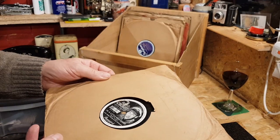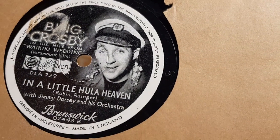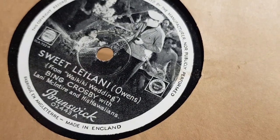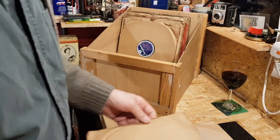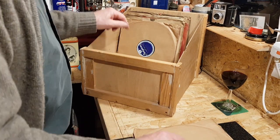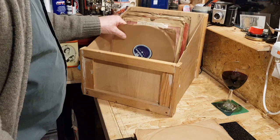Now, what have we got? Oh, In a Little Hula Heaven. There's a little stain on it there, but I might be able to get that out if I'm careful. I don't want to be too rough with it, but Sweet Leilani. Oh, wow. Guess where that's going? That's right, on the reject. No, I'm only joking. That's going straight on the keep. That's great. That's two really brilliant finds so far.